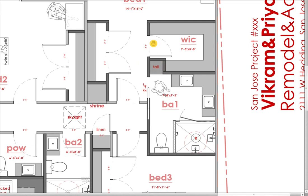I did study also whether or not we could close off this door and just omit this wall and have the access to the closet be through the bathroom. But I do feel like this is better to see the two separate doors here and not eliminate this tall linen storage right here. So I'm curious to know if you like this. I think it's working really well.